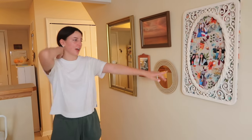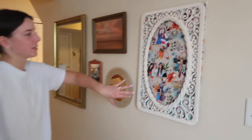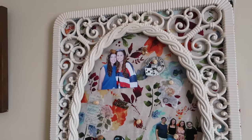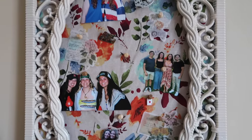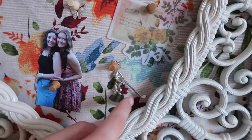It's so cute. Anna found this frame at, I think it was a flea market type of deal. And we did an arts and craft night and kind of made our own collage, which I think is super cute. I love the pattern. I love the photos. This is a little golfer guy that his legs move. Kind of fun.